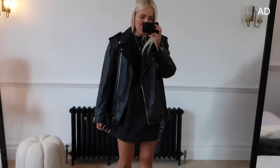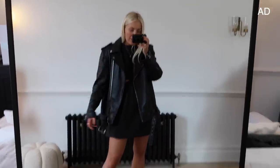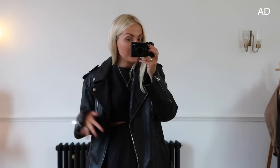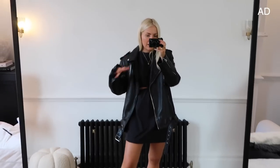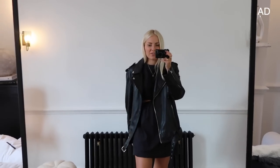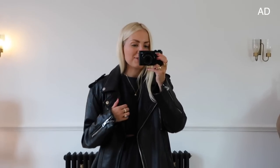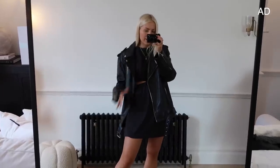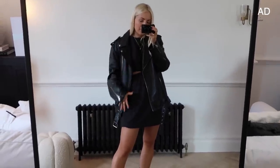So then this is how I would style it with the leather jacket on. I just think this is such a great look for transitional weather when you still want to get your legs out, but you want to be a little bit covered up. And yeah, I think it's really cool. This would also be a really cool festival look as well if you are going to any festivals. But yeah, I really like it, and I love the little cutout because I think that kind of breaks up the whole black look here.